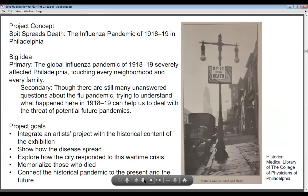So we had goals. We wanted to integrate an artist project with the historical content of the exhibition, and I'll talk a little bit more about that. We wanted to show how the disease spread, and no one had done this before. We do have statistics about total deaths in Philadelphia that the city compiled the following year, but we don't really know where it actually hit, what neighborhoods were hit the worst.